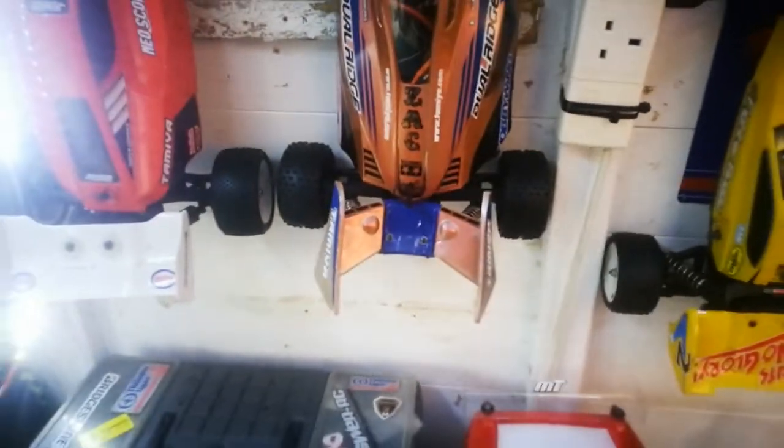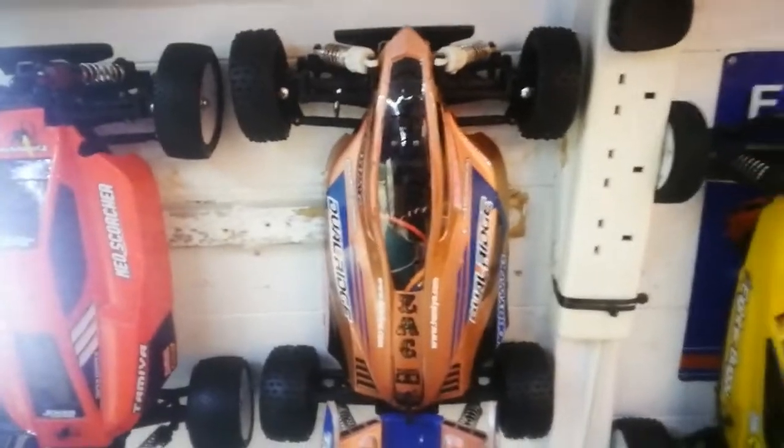And then Zach's Dual Ridge is running a little brushless motor. You can just see in there. I'm not sure what turn that one is, but that's running fine. Possibly needs a new steering servo.